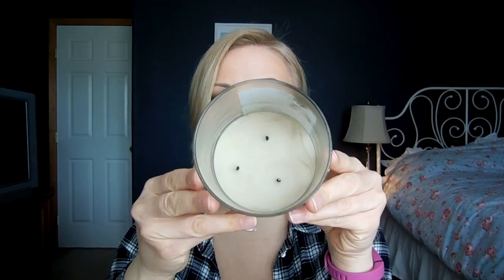This was really a poor performer from Bath & Body Works. You can see all the residue here. It did not burn cleanly. It took a somewhat long time to pull out, and the wicks were really puny. For the most part, once it got to the halfway point, the wicks were so puny that oftentimes it affected the throw of the candle, and so I had to put it in my small bathroom downstairs.